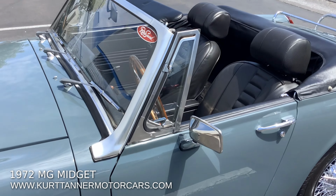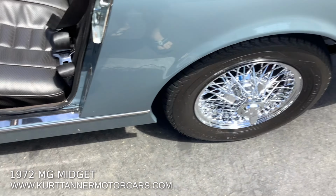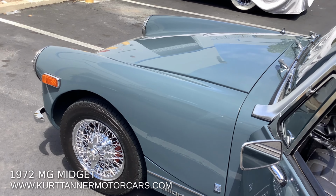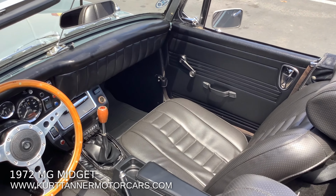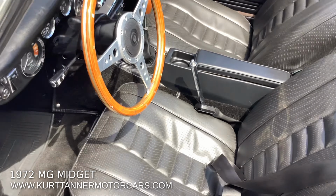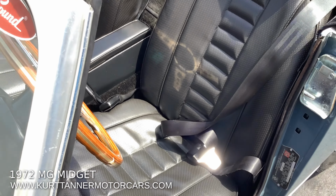So, the sun's coming out. The car's lightening up a bit. So yeah, it's even got a little hint of blue in it. It's a super, super attractive gray that they chose here. But yeah, so lovely, all 100% renewed interior. Slightly custom seats there with the seat pattern, but I really like this car.